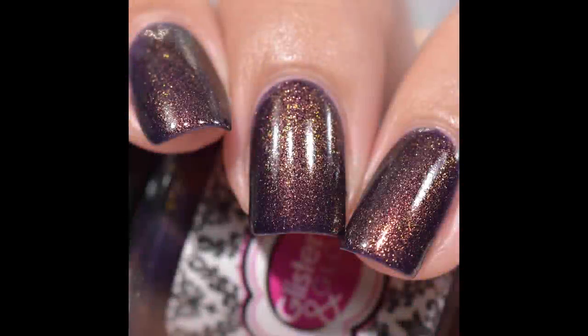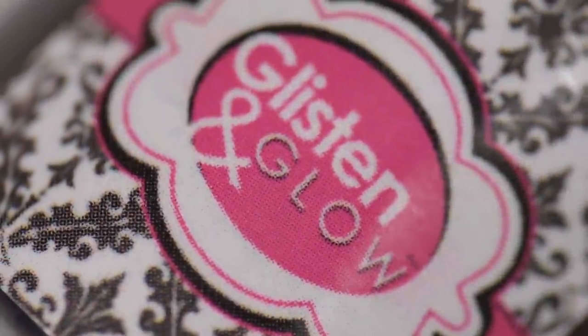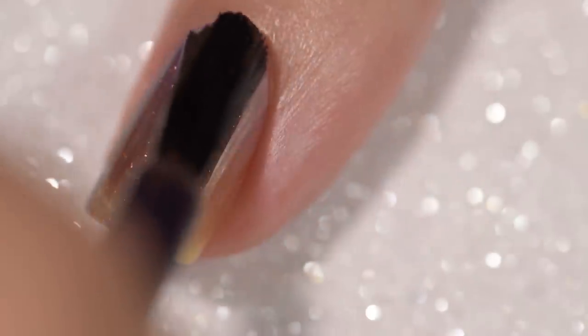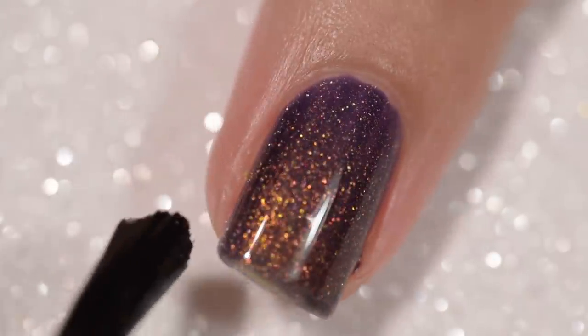This next polish that we're going to look at is from Glisten and Glow, and this is Monster Mash. It's going to sell for $12.50. Comes in a 15 milliliter bottle. There will be 330 bottles available in the US and 15 in the UK. This was inspired by the song Monster Mash by Bobby Boris Pickett in 1962. It is described as a vampy, deep purple polish that's loaded with vibrant and glowing copper shimmer. This also looks beautiful with a matte top coat, which you're going to see at the end.